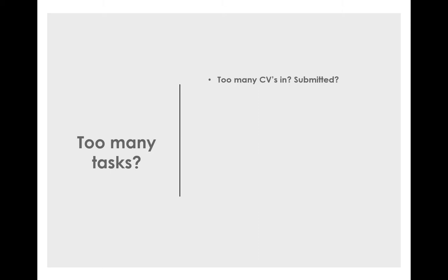And also if the conversion ratios of CVs in versus CVs out to clients is poor, then we need to look at the CVs submitted numbers as well. Binned applicants are hugely expensive. If you're spending a lot of time talking to candidates that never amount to much, or the applicants are calling you before you've had a chance to review them, then binning applicants and the cost of doing so can be huge.